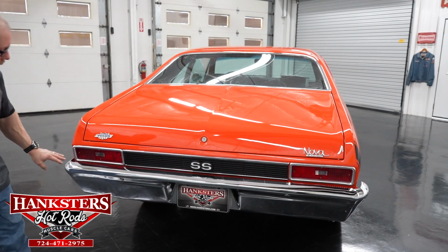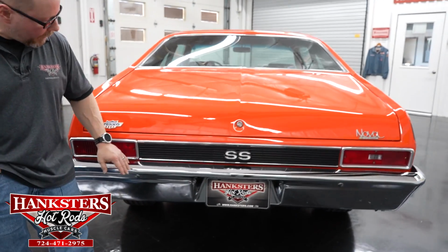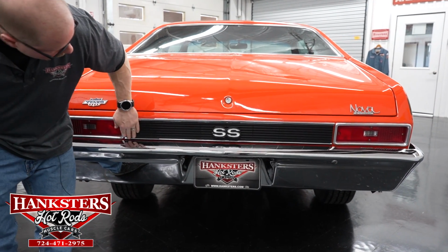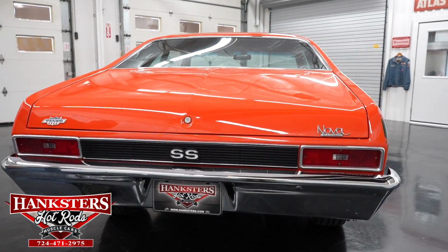As far as your tail panel goes, you've got your trim. The black trim back here is in great shape, all painted nice. You know, I don't see really any imperfections in that at all. Got the SS badging right in the center.